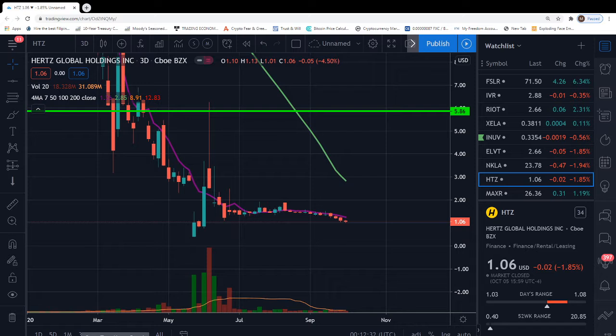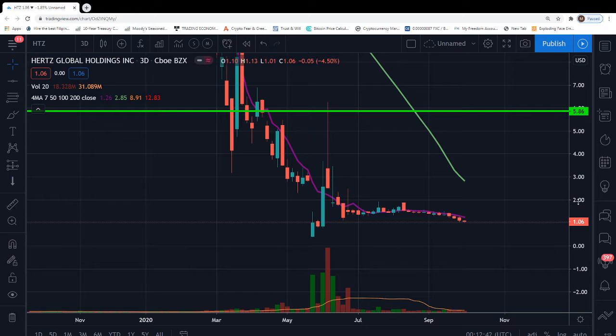Okay, so today's October the 5th, 2020. Previous close of Hertz is going to be $1.06, down about 1% and 0.8 for the day. Now, we're going to start on the 3-day charts, and we're actually going to end on a 3-month chart, just to further see what I'm looking at, or what I'm seeing in the charts that reeks of bullish momentum to the upside here.